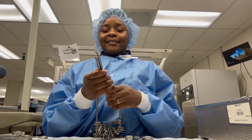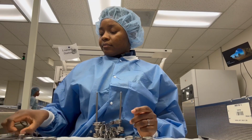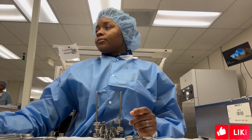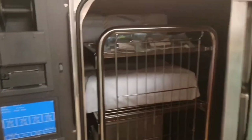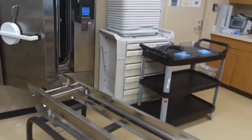After assembling everything, they box them up, put them in the tray, and then put them in the autoclave. The autoclave is also called the sterilizer, and this sterilizer is where they cook the instruments. We always hear that they cook instruments before they use them for surgery. Yes, guys, they cook the instruments before they use them for the surgery.